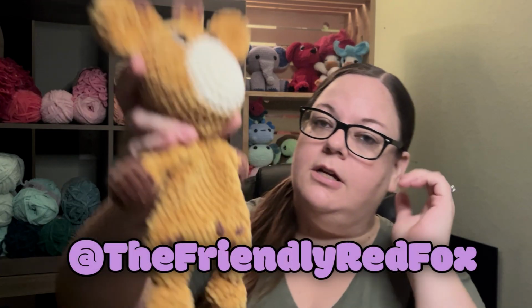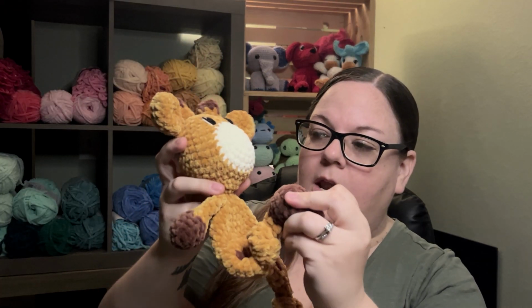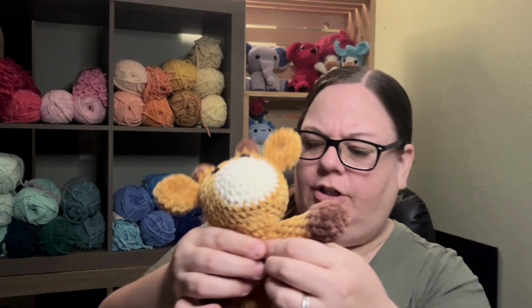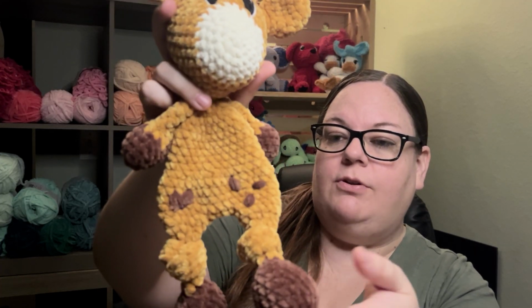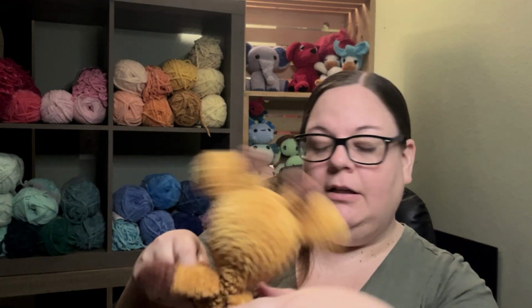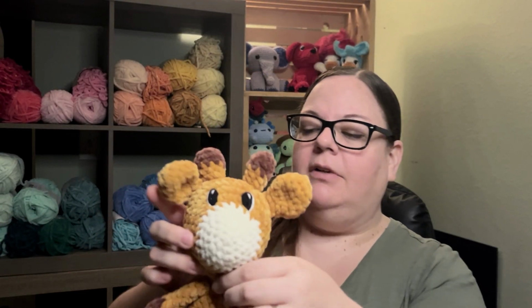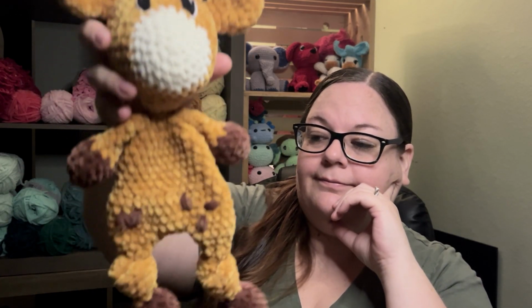And then I was on a giraffe kick one day and I decided I was going to do this giraffe snuggler. And I think he turned out super cute. This is one of the new colors. Cocoa? Yeah, I think I used it all. Anyway, I think it's the color cocoa, one of the new Parfait Chunky colors, with mustard. And I think the colors turned out so beautiful. The only thing I don't like about this pattern is the head is super heavy. Like with this one, the head is not super heavy. It doesn't flop over like that. Again, not a huge problem because it's more for going to sleep, snuggling. It is whatever. But I think he turned out super cute.